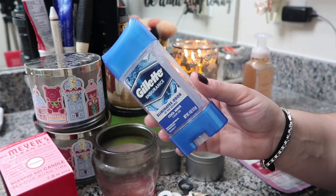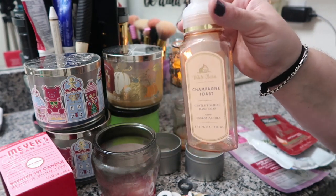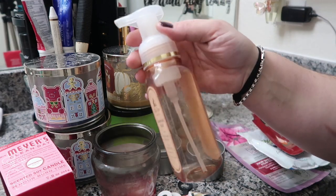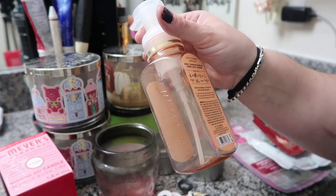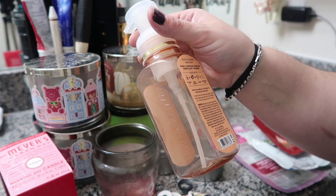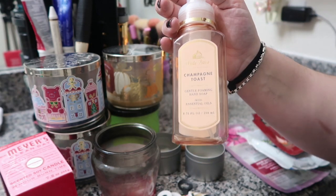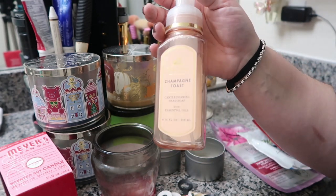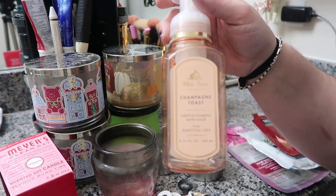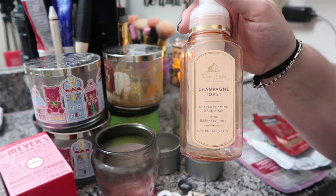Like I said, I love Bath & Body Works hand soap, and this is the White Barn line in the Champagne Toast. Of course, it's the foaming, because if I had a choice, I prefer the foaming. And the scent notes on this are bubbly champagne, sparkling berries, and juicy tangerine. I love all their Bath & Body Works soaps, and this is one of my favorite scents. It's so fruity and just smells so, so good. Your hands smell so good when they're clean, so I love this one.